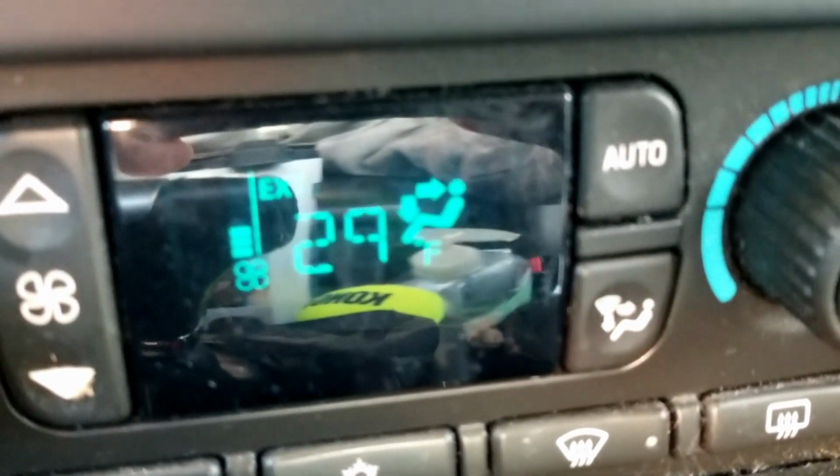All right, good morning. 29 degrees this morning at this little boat ramp. Little lake, been here one other time in the summer. Thought this would be a good place to do some fall fishing.